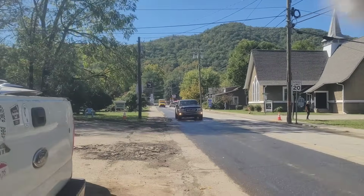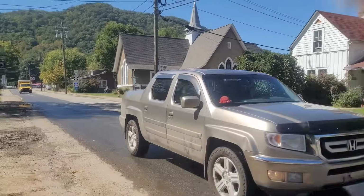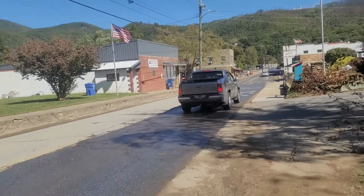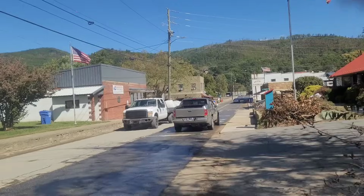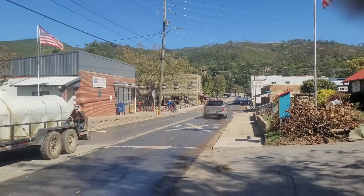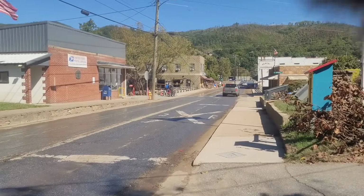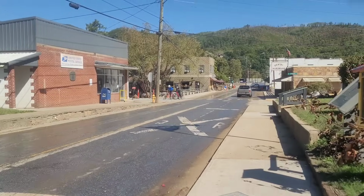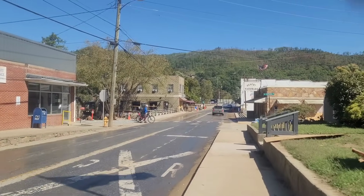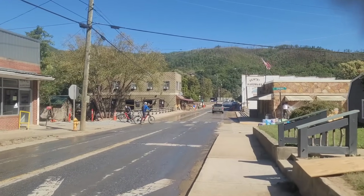All right, so I made it to Hot Springs proper, and it looks like I don't see any dangling power lines or anything like that. They're doing a great job of clearing stuff up through here. Of course, you're still going to see debris and everything, but you got people recreating out. There's some bikers and stuff. It looks like this end of town down here caught the worst of it, where the river came through.